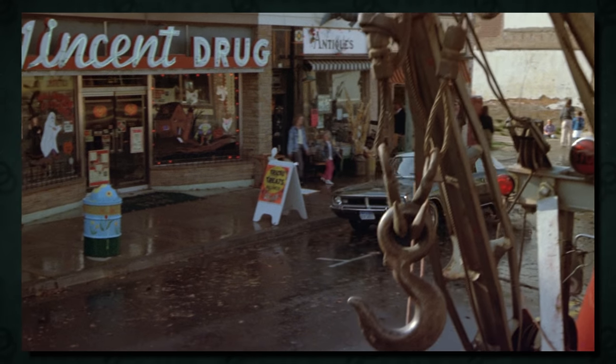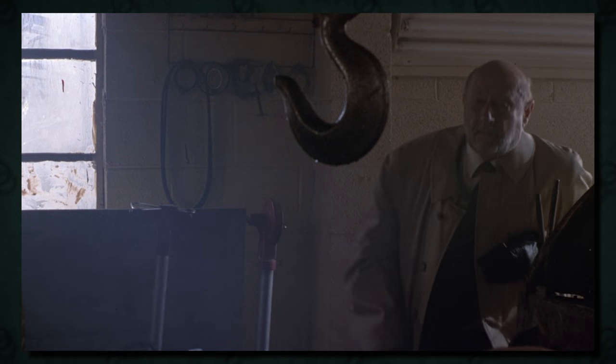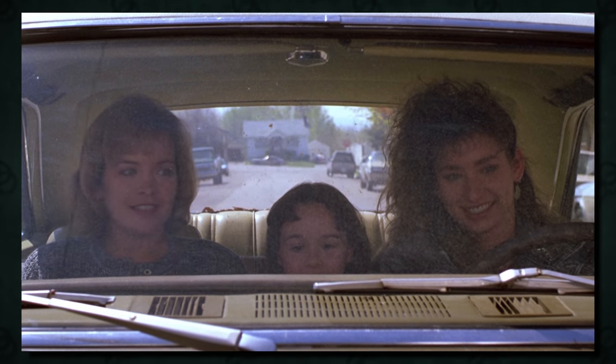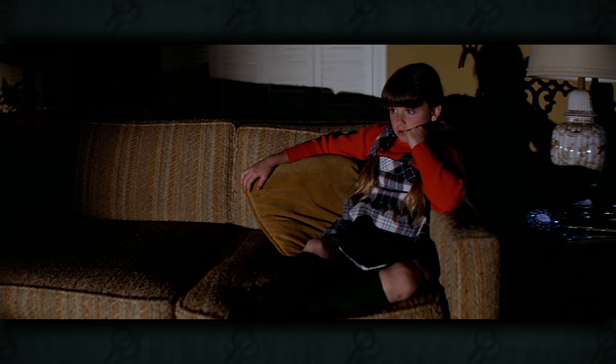There's actually a clue that he's going to be in there when they first pull up, and you see the big industrial hook on the truck across the street. If you pay close attention, you'll remember it from when Dr. Loomis explored the auto shop earlier in the movie. Also, the girl who drops Rachel and Jamie off at the drugstore is named Lindsay. I'm pretty sure that's grown-up Lindsay Wallace, the little girl who survives the first movie.